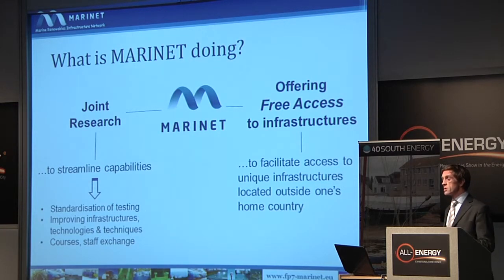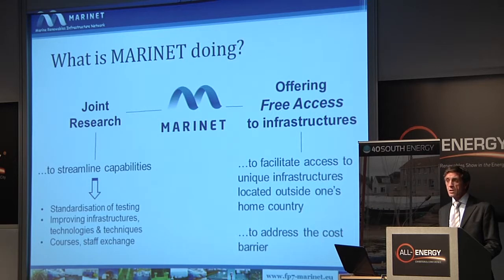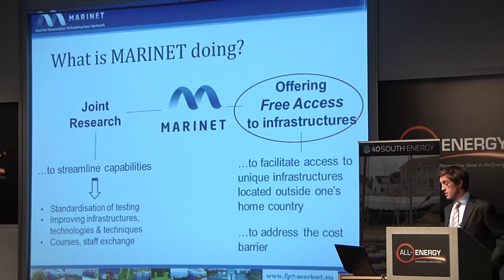So normally there's national test or national funding programs to use infrastructures in your own country, but to go to a different country where there might be a unique facility, it's a bit harder. So the European Commission are funding this and facilitating it, and obviously reducing the cost barrier. If you're a small SME and you need to go to a facility that costs, you know, tens of thousands a week, it's obviously impossible. So the European Commission are facilitating this.